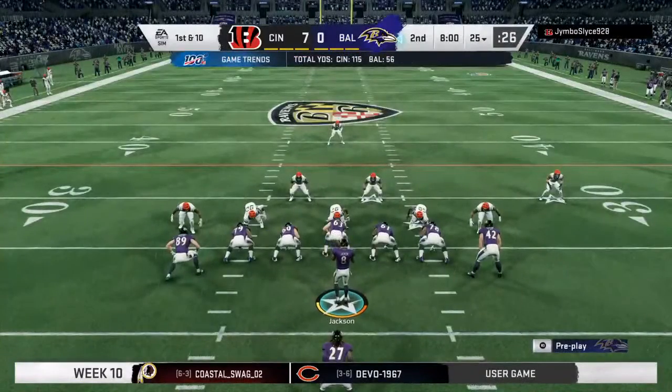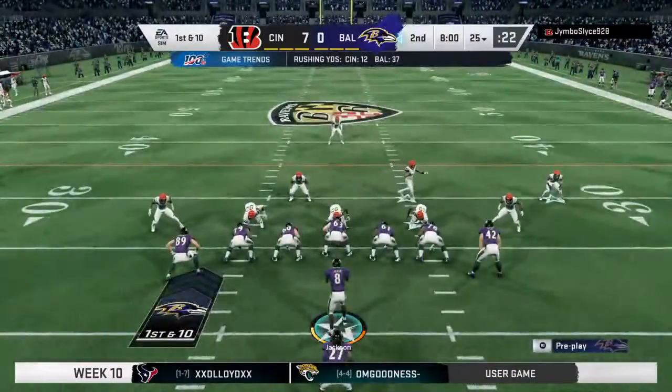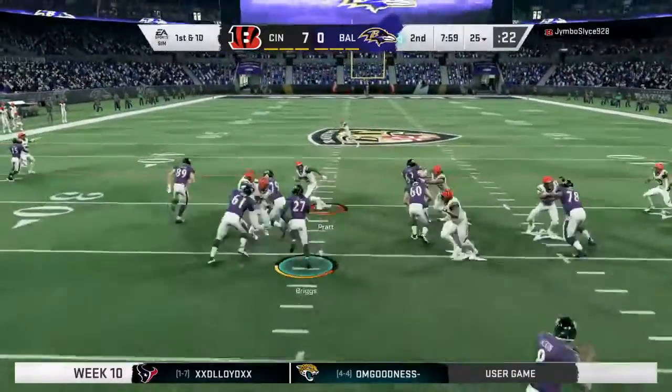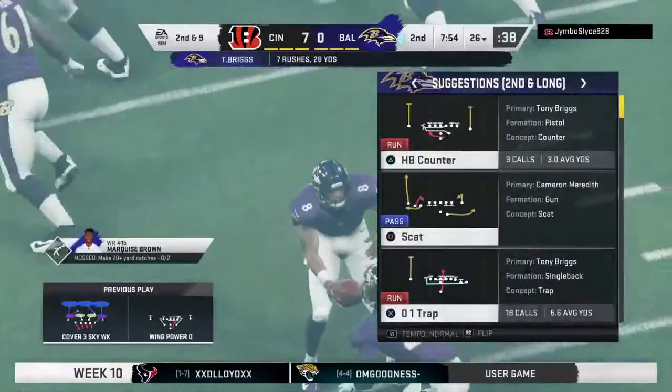The Raven offense set at the line for this next drive. It hasn't gone particularly well for them. That's obvious. In these conditions, no points so far. They've got to get that offense on track. The question, how do they do it? It is the age-old question, isn't it?